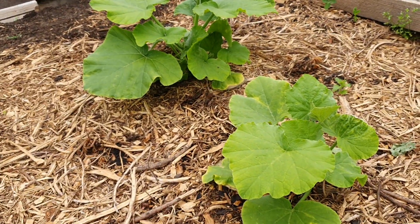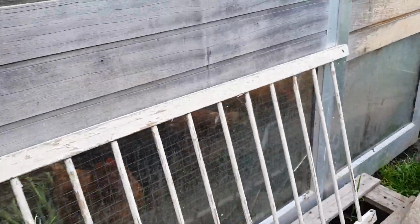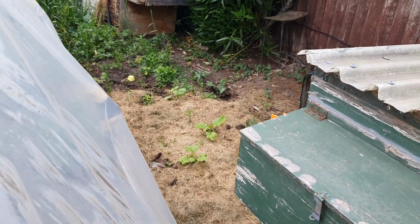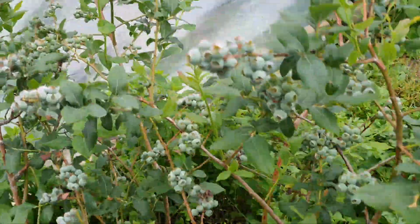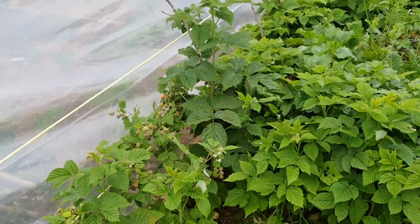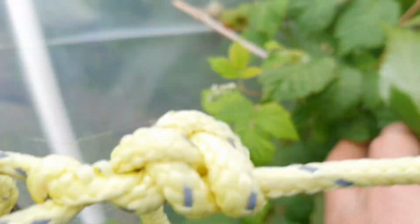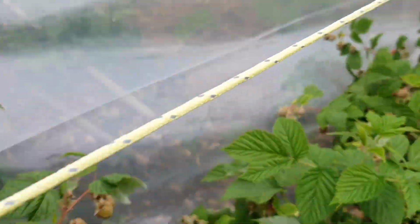That's another different type of pumpkin. We've got four different types of pumpkin. And there's a couple of pumpkin growing out here, mulched in grass. Blueberries are growing good. Raspberries are growing okay. It should be mostly a second crop, but these raspberries are doing good.